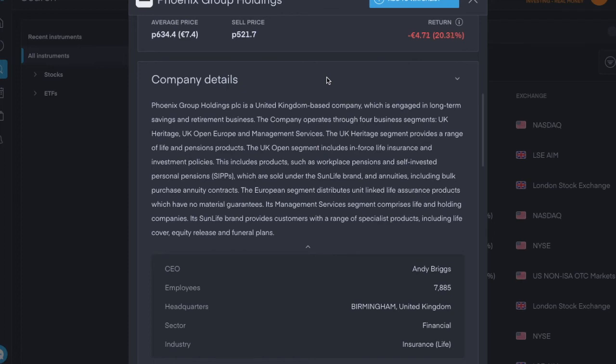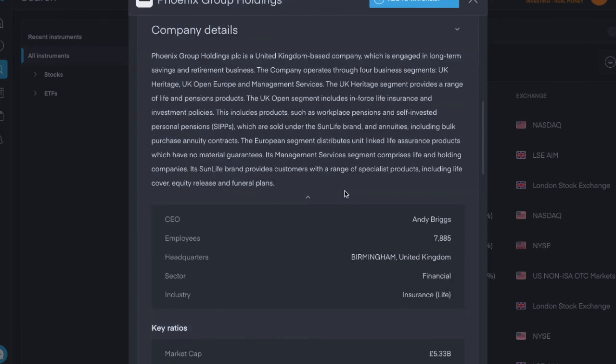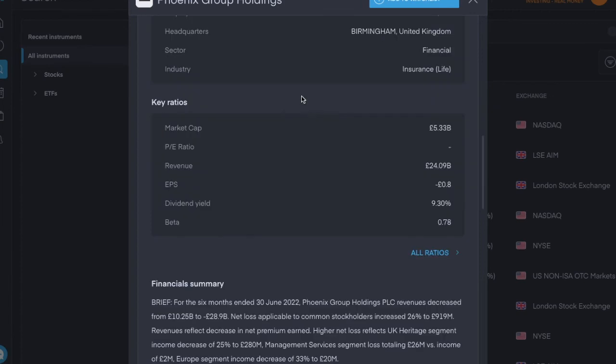So to summarize the whole lot, they're generally just in life insurance. So they have life insurance and pension products, in-force life insurance and investment policies, workplace pensions, self-invested personal pensions, and so on and so forth. They currently have 7,000, close to 8,000 employees. Their current market cap is £5.33 billion.